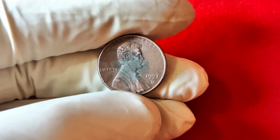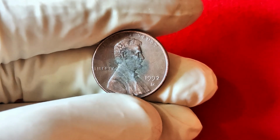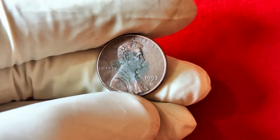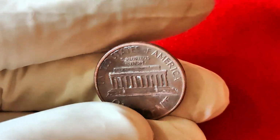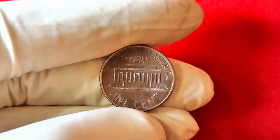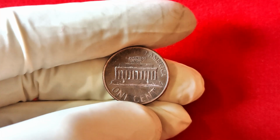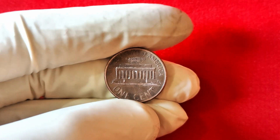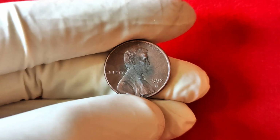Here's where it gets exciting. In 2022, one of these rare pennies sold for over $25,000. Fast forward to today, and experts believe its value could soar to $4.2 million, depending on its condition. Why? Because collectors are desperate to complete their collections, and this coin is the missing piece. Take a moment to think about it, a penny worth more than your house.